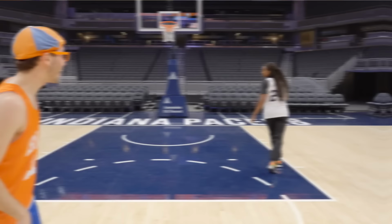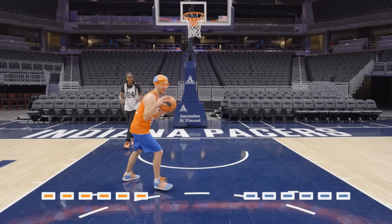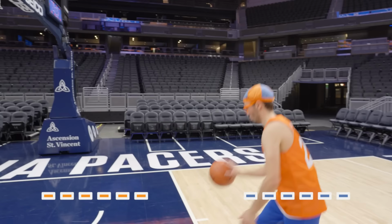Right side, right hand layup. Okay, we're gonna start on the right side and do a right hand layup. Here we go. Yeah, Blippi! Okay, there you go.